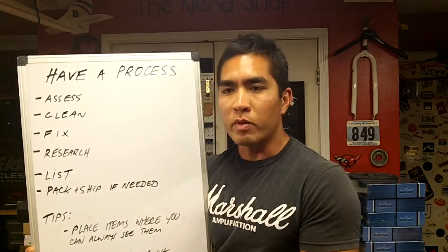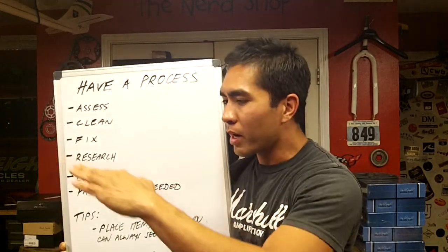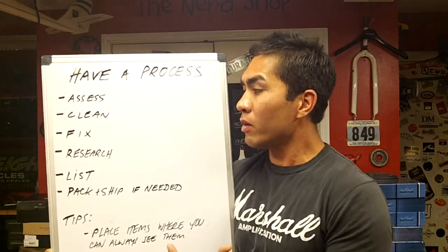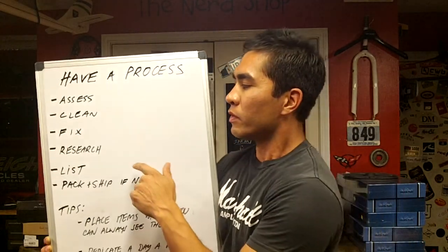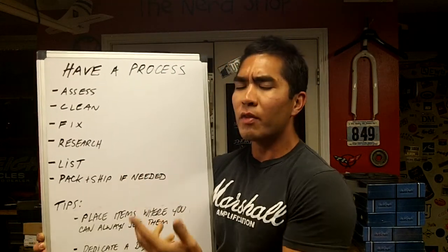This thing could have killed people. This thing was an integral part of a fighter jet that was being flown through the air, and maybe with just a click of a key it blew up someone's house. I don't know, but it's interesting to think that that exact thing is sitting in my garage. So research it, okay? Research it, and after that, list it.